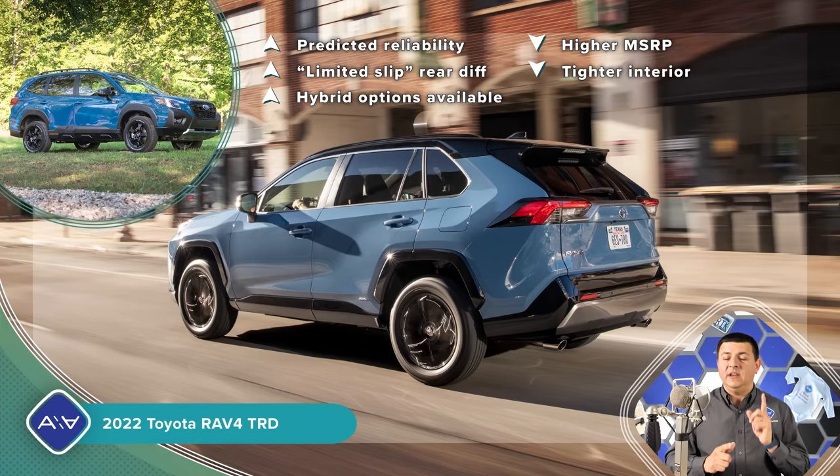But if you want one, you can get one aftermarket. There are a ton of Subaru tuners out there. You can get one for your Outback Wilderness. You can get one for your Forester Wilderness also. With this generation of RAV4, the interior has definitely gotten smaller compared to the outgoing version, and definitely smaller than the Forester Wilderness. So if you want to put larger adults or child seats in the back of your next compact crossover, you might want to consider the Forester, because in the RAV4, things are going to be a little bit tighter in the back.